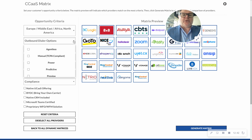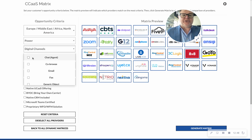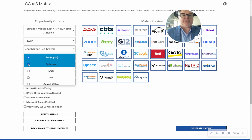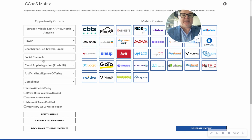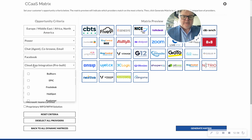Let's say you're looking for an outbound dialer. Maybe you aren't, maybe you are, but we'll choose power dialer. Digital channels, let's say you're looking for a contact center solution that can do chat. They can support co-browse and email are 3 common ones. Social channels, maybe one that has integration with Facebook.